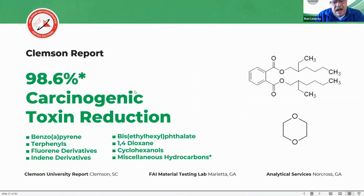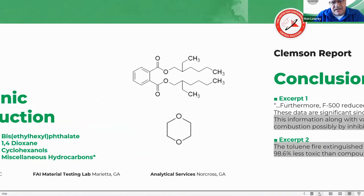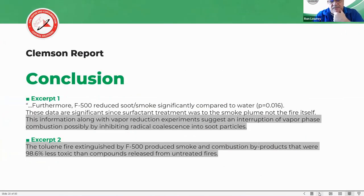Here's just one of the test results of some of the toxins that were actually reduced within that smoke when the agent was used. So again, those nasty benzenes, the fluorines, some of those other dioxanes that we know are the cancer-causing toxins that firefighters are facing on a daily basis. The conclusion from that Clemson study is this information, along with vapor reduction experiments, suggest an interruption of vapor phase combustion, possibly inhibiting the radical coalescence into soot particles.